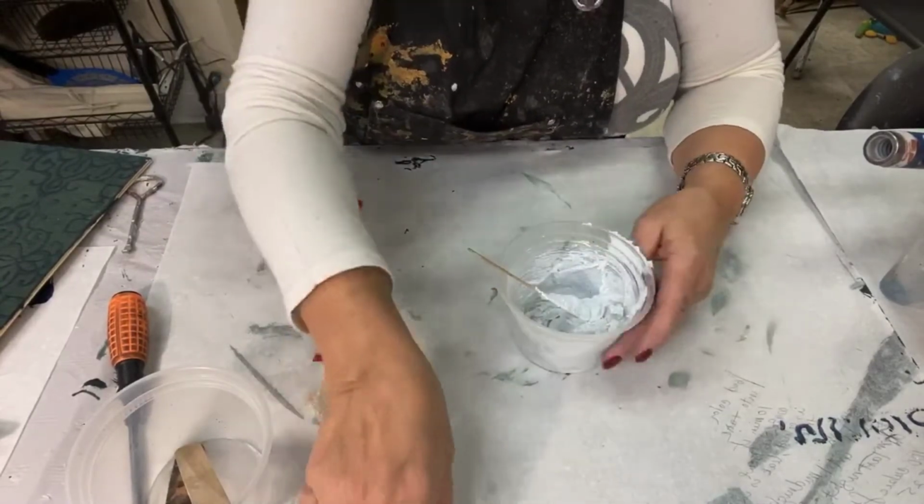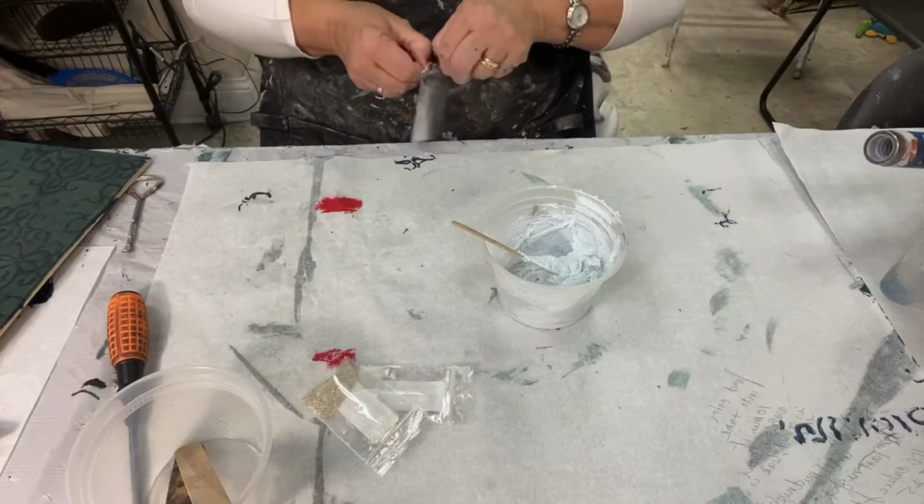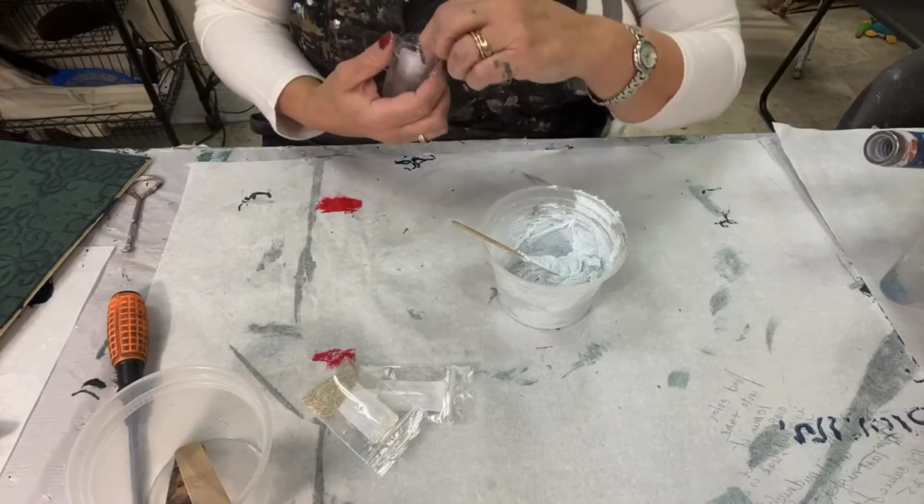Maybe I'll put a little more silver in here. I want this to be really glittery. Why? Because I like shiny things.